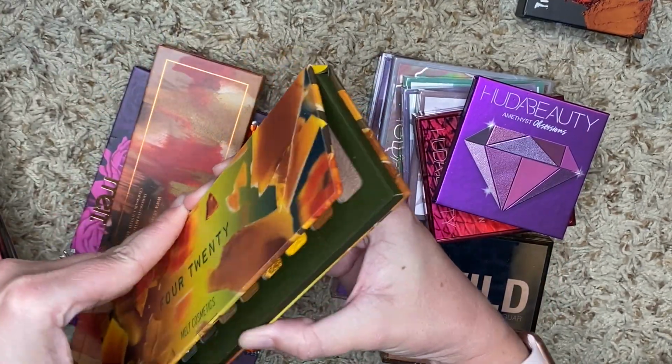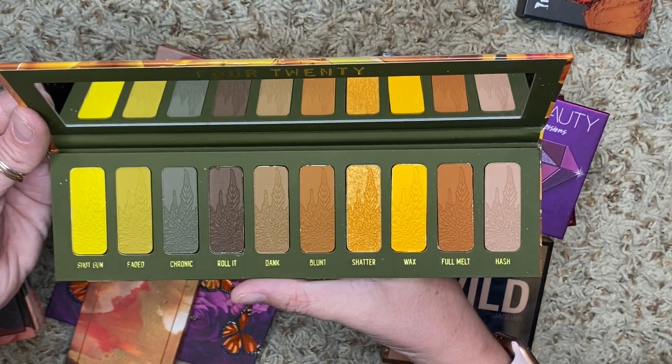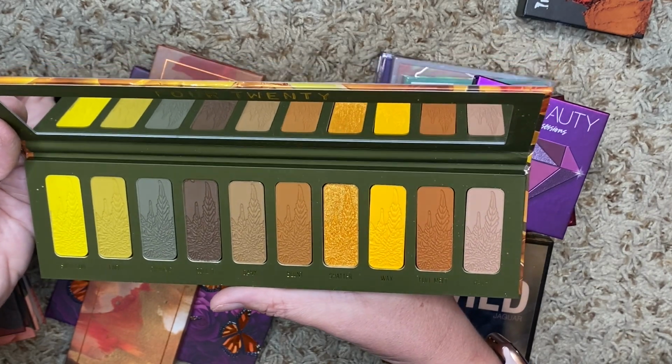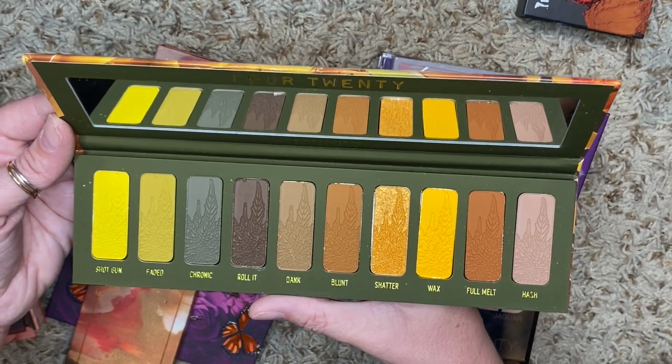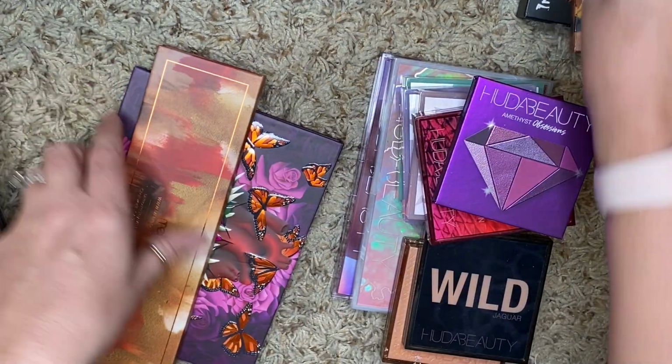We have the 420 palette. I don't reach for this one. It's not like I'm attached to it in any way. I think I've swatched a couple colors, but it just doesn't call to me. I'm not a big yellow fan, so I'm actually going to get rid of this one.